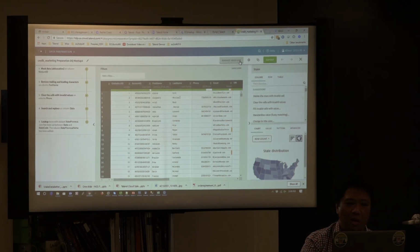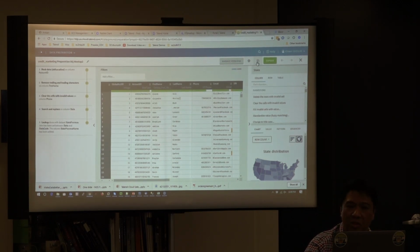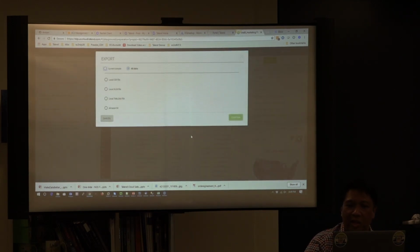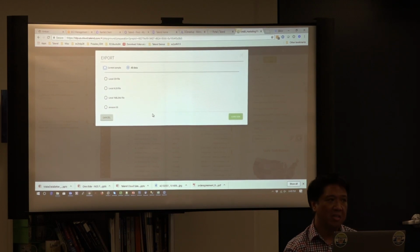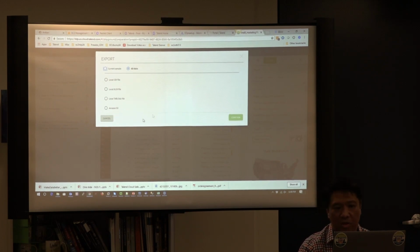So for example, I'm satisfied with this. You create a version that you can modify, so that you have a way to go back to the previous version. From here, the user can export to CSV, Excel, Tableau, or S3. The idea is that the business user wants a quick way to clean data and then share it with others. They just import it, and once they're done, they export the data.